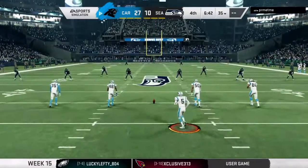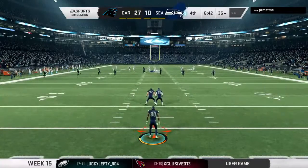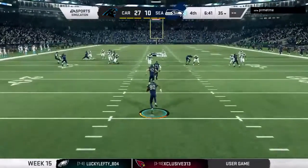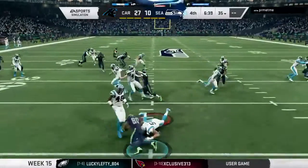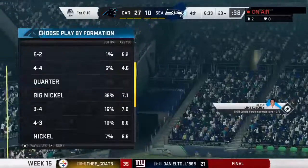Set now to kick this one away, and off it goes. This is fielded at the goal line. And he'll bring it a few past the 20 to the 23-yard line.